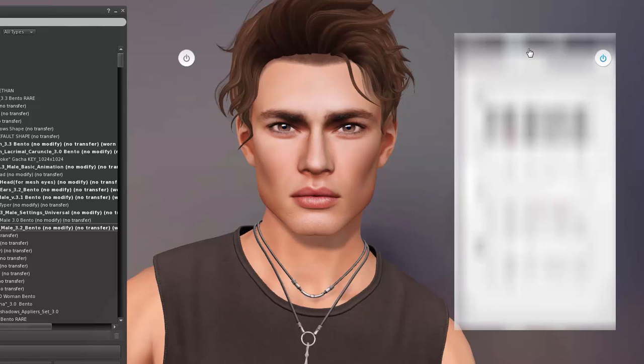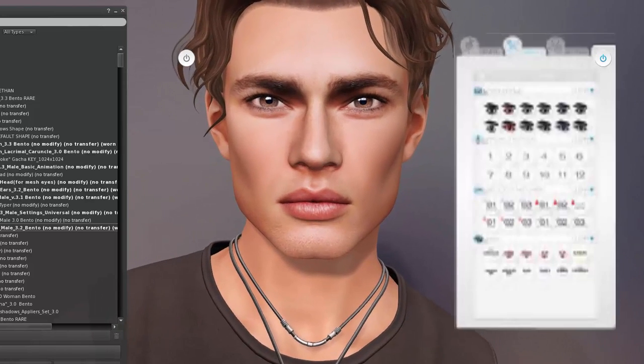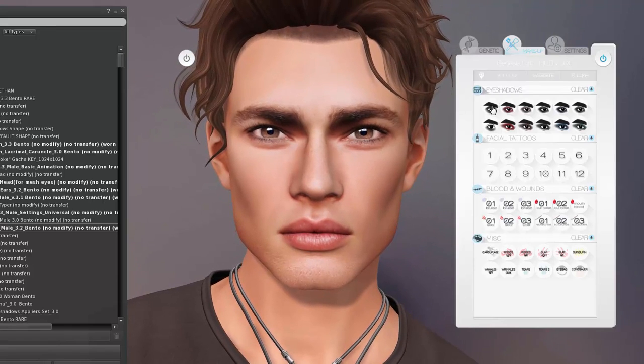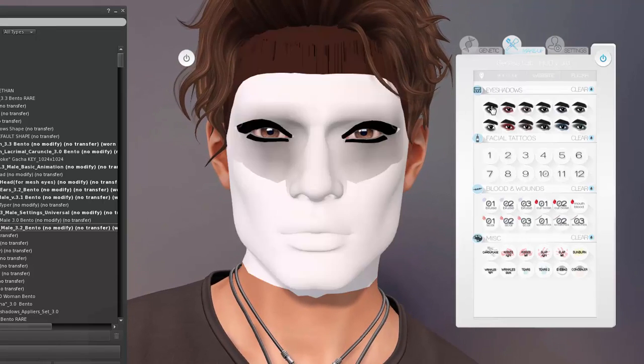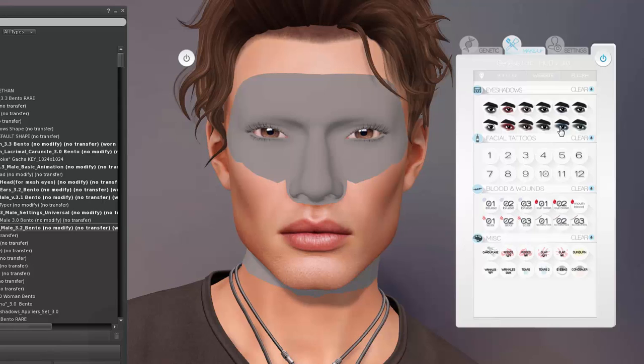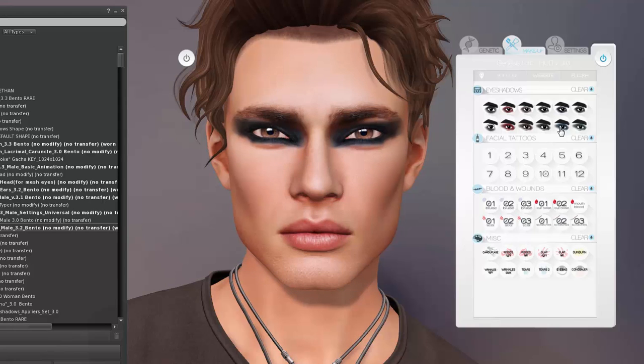Now in makeups, he comes with a lot of fun little options, which I thought was very neat. So I'm going to show you those in detail. We have some eyeshadows that you can play around with. Very heavy as well, if you're into that. Very cool. I'm just showing a few of the eyeshadows because there's quite a bit of them there like that. We can clear from here.